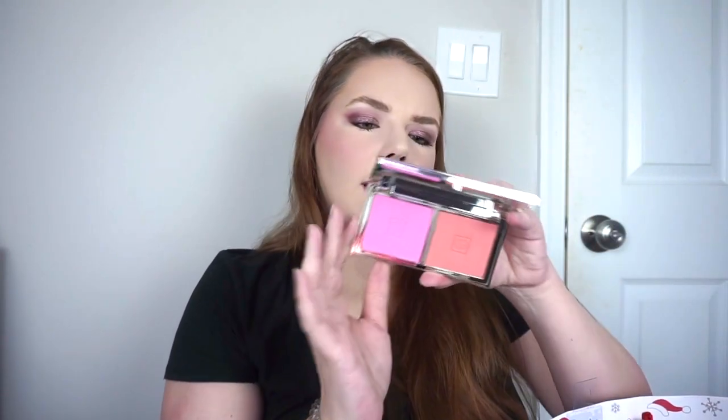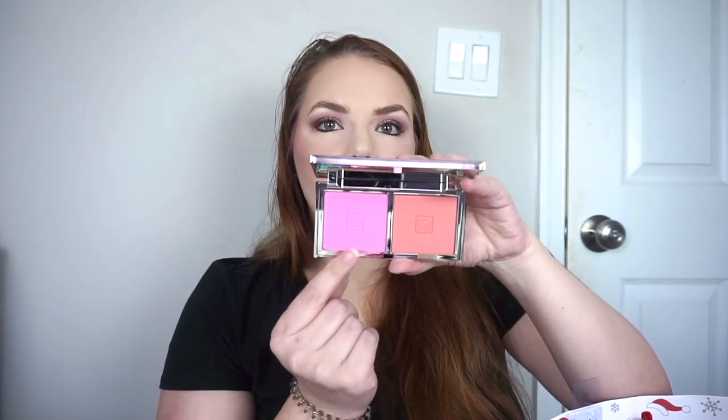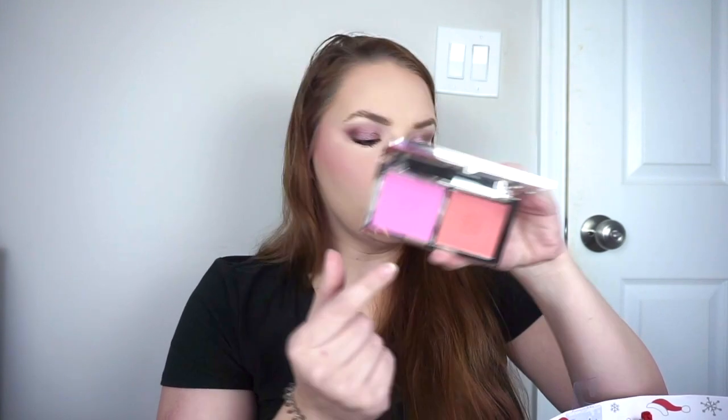I had reached out to them about PR, and they sent me a package in the past, but then, you know, they're not really getting back to me about other things, which is fine. So I decided to just get the Do Amis blush palette, which has Violette and Clementine, which is so beautiful and bright. And then I also got 2 lippies.